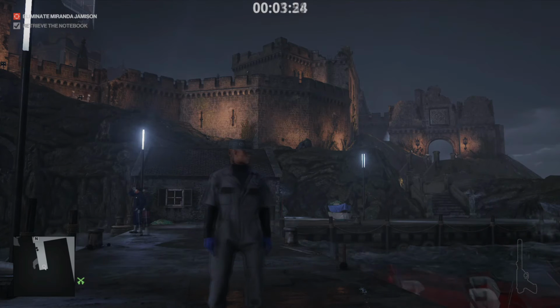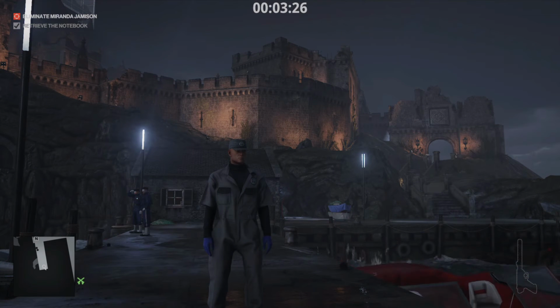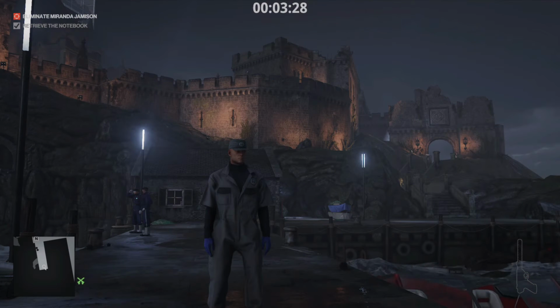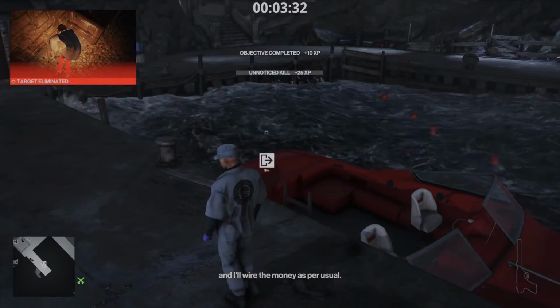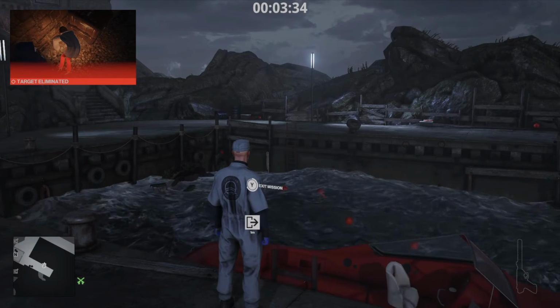Then this comes to the bit where you've got to wait a while, so I just skipped it there so you don't have to stand there and wait. It took a couple of minutes, but now Miranda's been set up and you're at the boat, so you can make your steely way out of the mission.